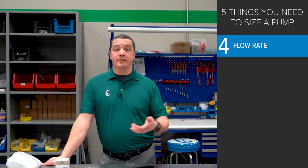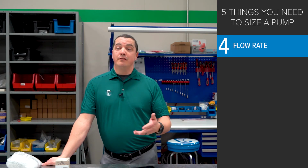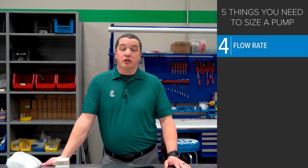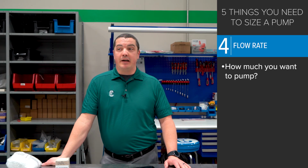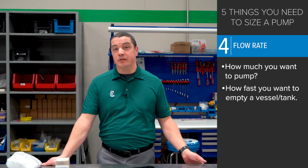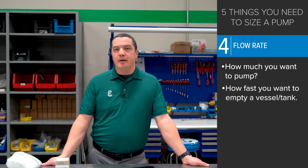So if we go on to number 4, in my book, it's flow rate. I said before that the pump dictates the flow rate, and then the pressure dictates the power. Flow rate's usually the easiest one. It's the one that people almost always know. They typically have an idea of how much they want to pump or how fast they need to empty a vessel. So flow rate's not usually the one that trips people up.